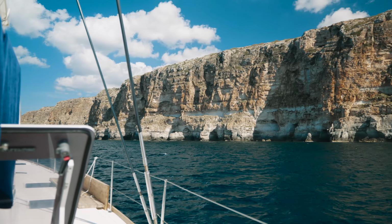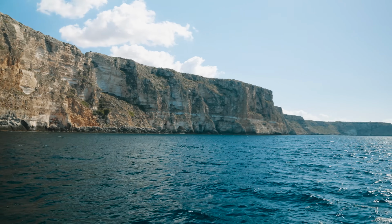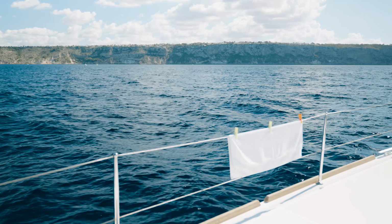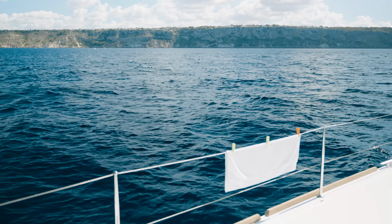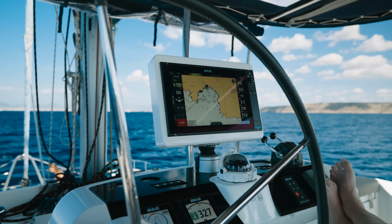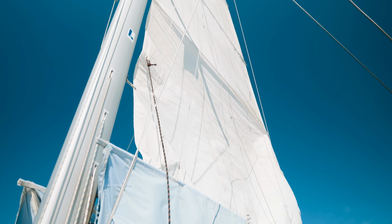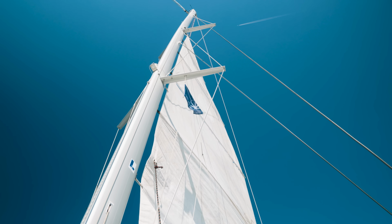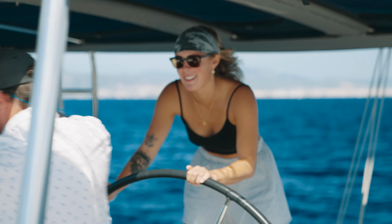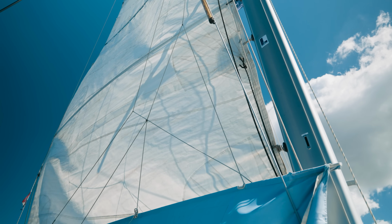With the anchor up, we motored out of the cala and headed towards Palma, Mallorca. When the wind allowed it, we raised the sails. You alright still? Oh man, it's cold. It had rained quite hard the previous day, so the sails were full of water.